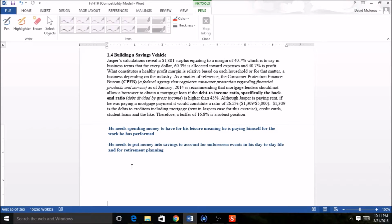Now at this point we're going to get into section 1.4, building a savings vehicle, which is going to further go through the leftover money. So what we're saying here is that Jasper has a surplus of money after his expenses. And so what we want to do from the next set of exercises here is to create savings vehicles for him to put his money towards so that he can save for interim things and plan for his future.